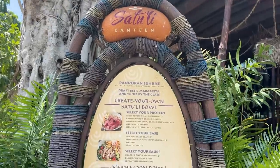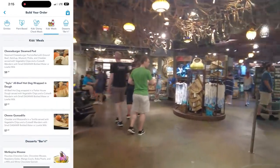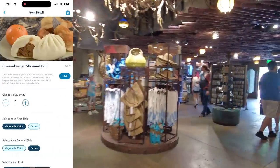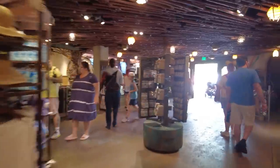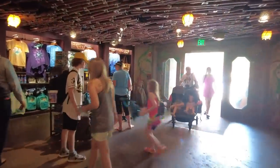And now we are gonna pause for our first feeding. I placed a mobile order at my favorite quick service spot in the park while waiting to go in the link chamber. So gonna grab a little snacky snack, and then we'll be continuing on our way.